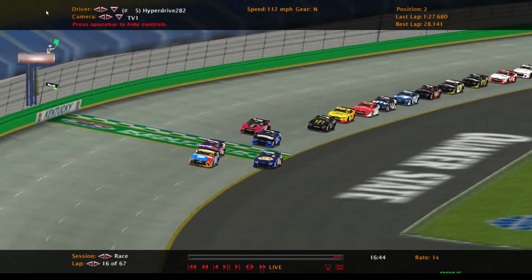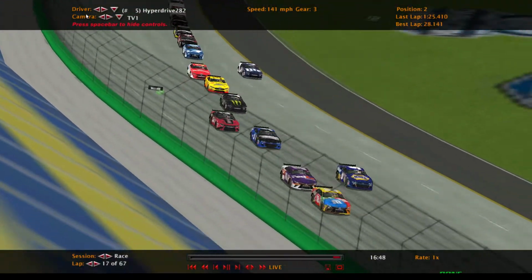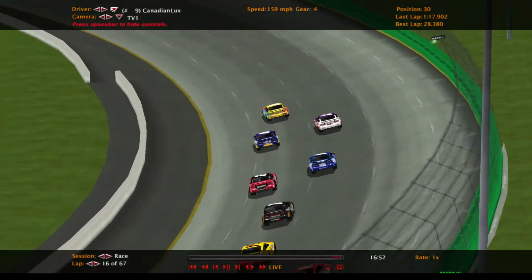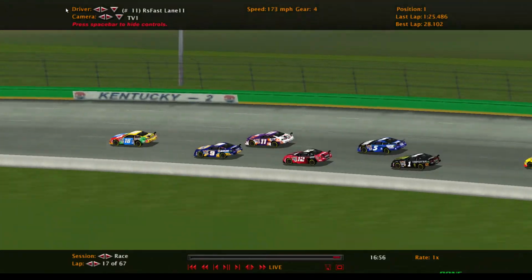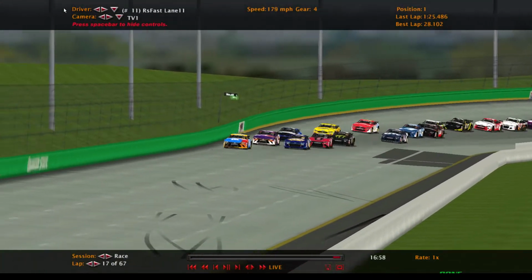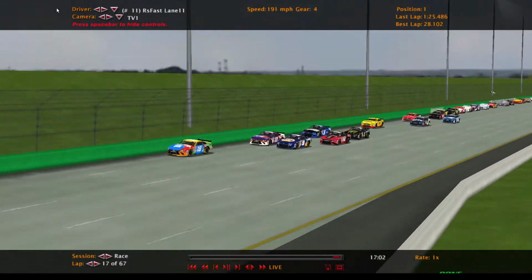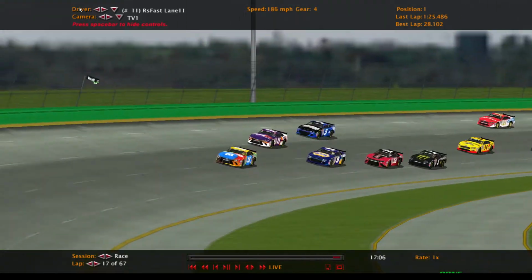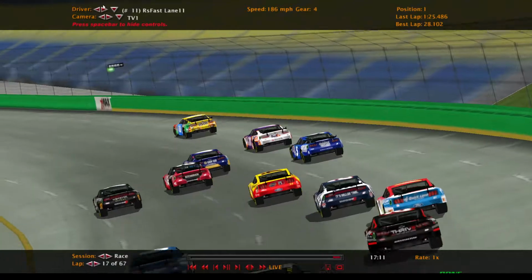As the restart is underway, go high, go low. Looks like the 18's gonna clear the 9. And this creates a situation here, as they're side by side lead lappers. The 12 could go for the lead here.